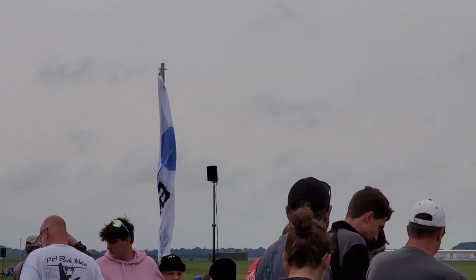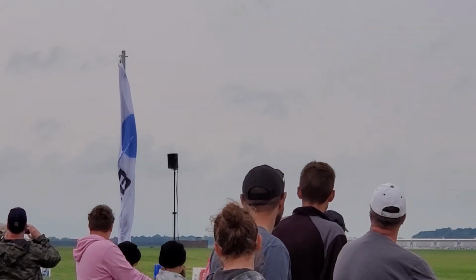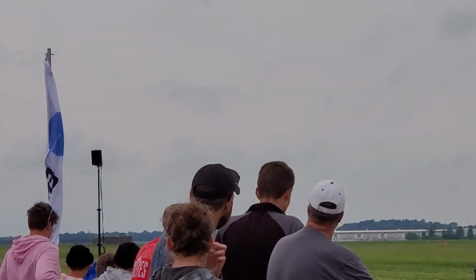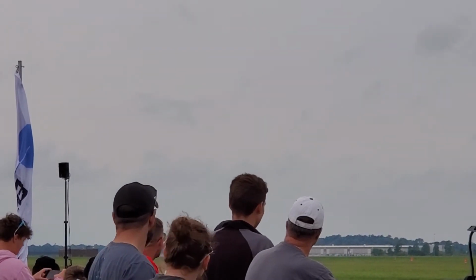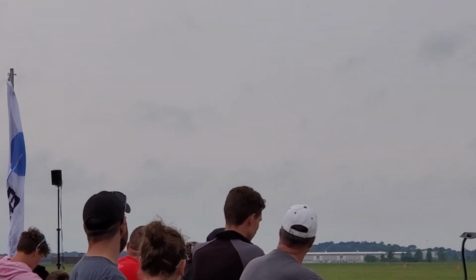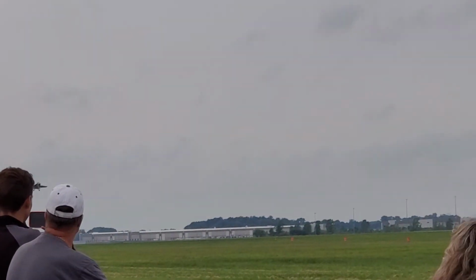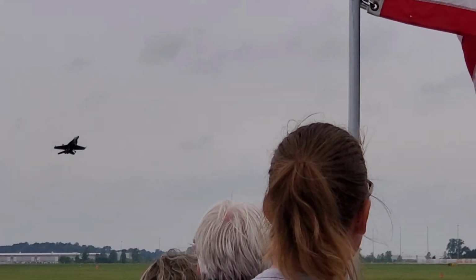He won't touch down, but this will be an opportunity, and you might want to hold your phone sideways to track this better, because watch what he does. He'll do a slow roll right before he reaches show center. You can see the wheels are down. The flaps are extended. If you were landing on an aircraft carrier, the tail hook would be visible. But let's watch as Lieutenant Matteo Mazzetti from Sacramento, California pulls the nose up.